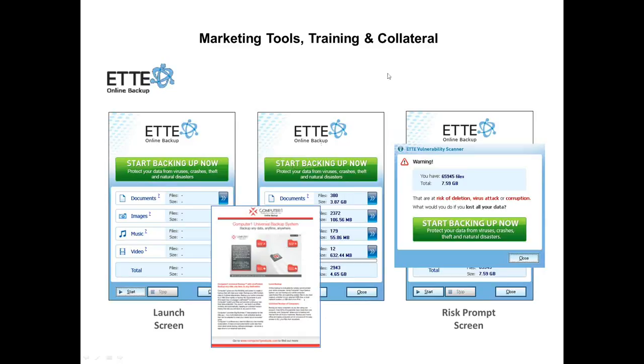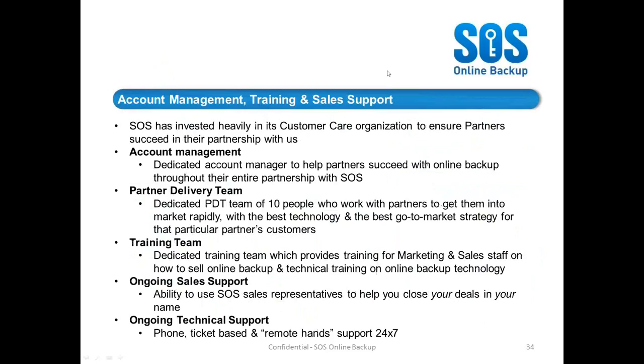They're just two examples of a very rich library of marketing tools that we can bring to bear to help you. In terms of other elements that we believe partners really must consider in getting into this market: account management. A lot of our competitors have okay technology, they've got okay data grids, but when it comes to service and delivery and training and account management, they really fall down. So with SOS as a Tier 1 partner, you've got a dedicated account manager here in Los Angeles that you can contact any day, who's going to work with you after that partner delivery phase.